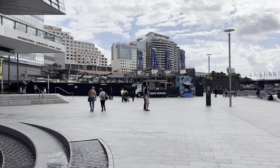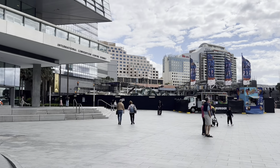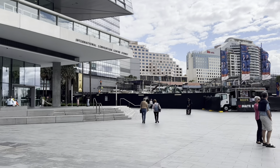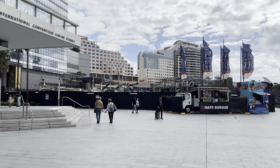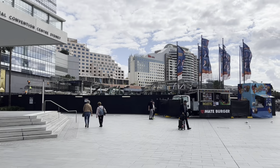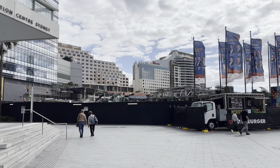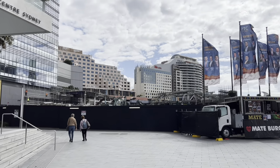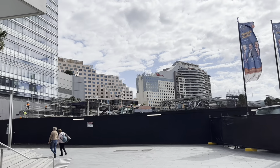Back at Darling Harbour for an update on the demolition of the Harbourside Shopping Centre. Today is Friday the 21st of April 2023, and holy shit, they have done quite a bit in the last week. Right here, where the Hard Rock sign was, it was all here, and now it's not. They have really dug into it.